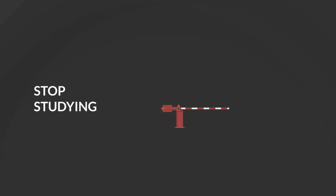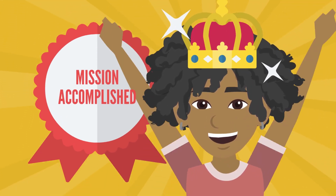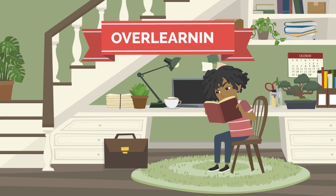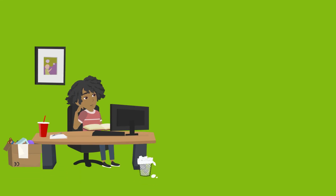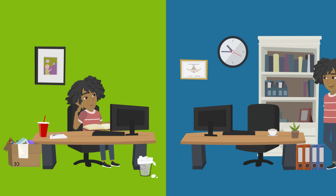A third mistake is to stop studying as soon as our performance is satisfactory. It is common to declare mission accomplished and stop studying as soon as we feel we have mastered the learning material. However, continuing to learn beyond a satisfactory performance is a winning strategy. This is called overlearning. Although this recommendation may seem contradictory to the first error presented, it is not. While the first error was about the ease that one eventually feels within a single study session, this is about mastery that comes after several well-spaced sessions.